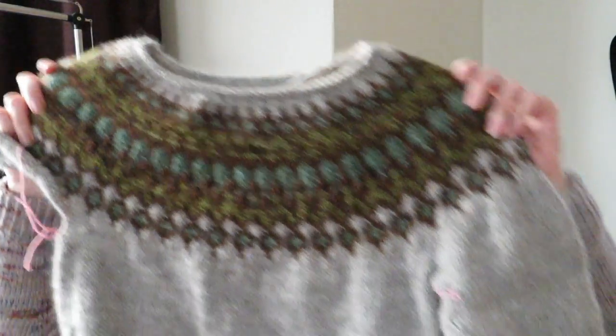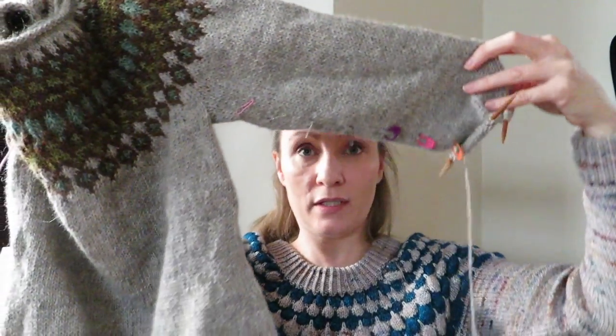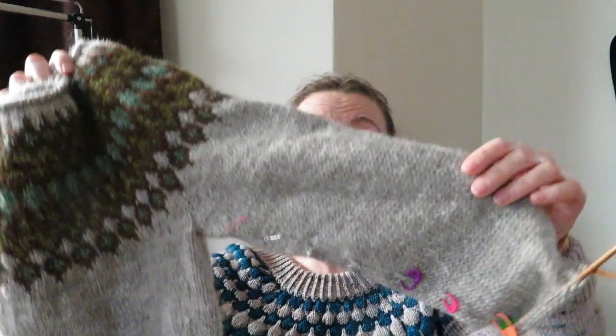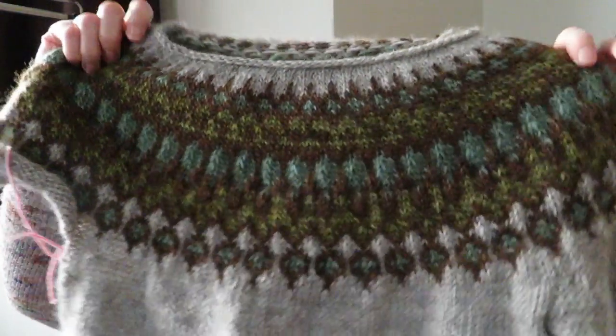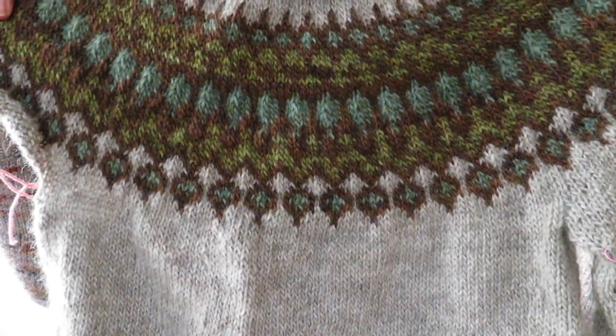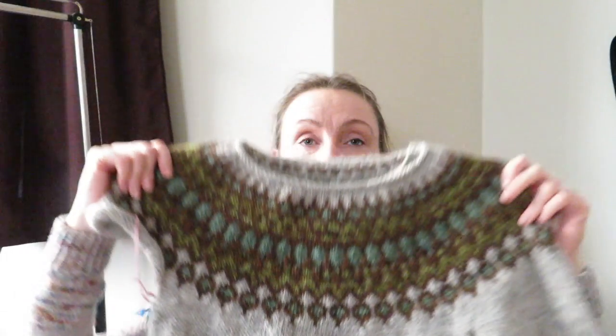And this is what it looks like. The first sleeve is almost done. I think I have 2 more decreases to go, and then of course put this pattern on the sleeve and then do the cuff, and then that's done. And this sleeve took me an evening, so I need 2 evenings and this sweater will be done. And I am so in love with this sweater. I think it's beautiful. I love the pattern, and the yarn is just amazing.